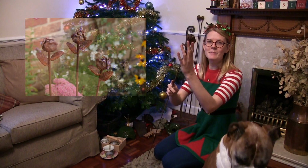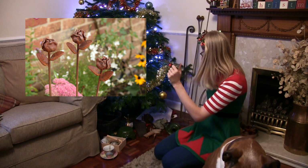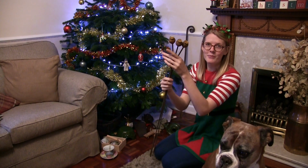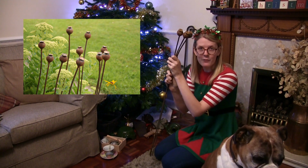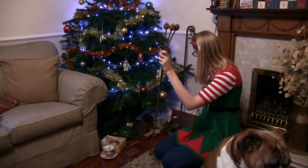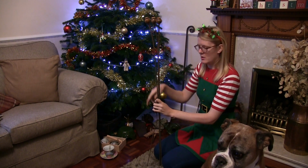So when it comes to the decorative stuff, we've got these rosebuds, which are absolutely beautiful. There's a rosebud with the 2 leaves, and then my absolute favourite and our most popular are these poppy seed heads. We sell them individually or in packs of 3, and we also sell 4 different sizes. These are the medium. We also sell small, and we sell a large and then an extra large.